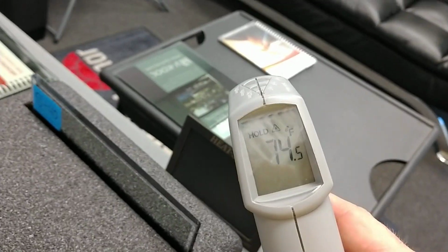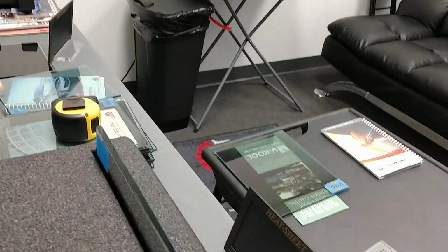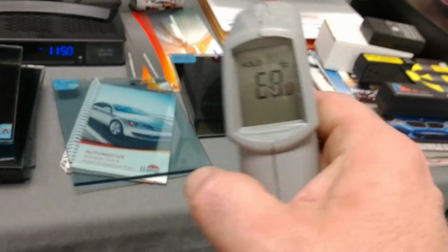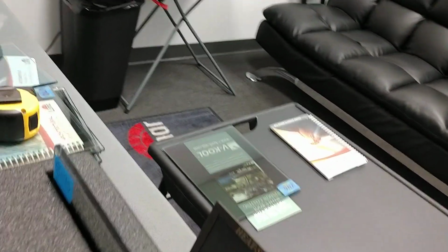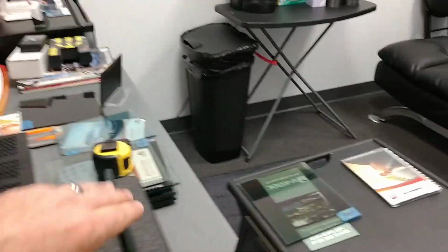Notice the heat sheet did not change colors, and we made it to 74.5 degrees. Let's see what we're still looking at over here. With nothing, I was a little bit faster than 20 seconds, just because I didn't want my heat sheet to burn up. So now that that's cool, I might go ahead and change the sheets. Well, we can wait. I want people to think that I'm doing some kind of trickery. That's why I really don't want to change out the heat sheet.